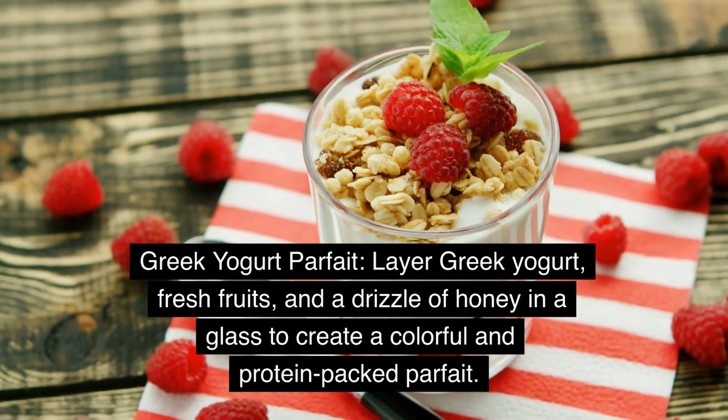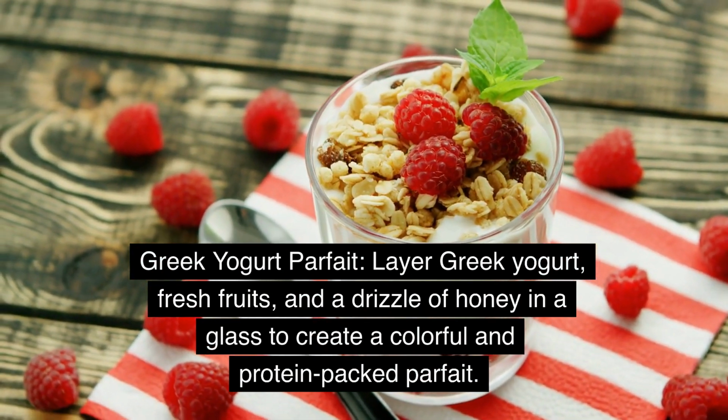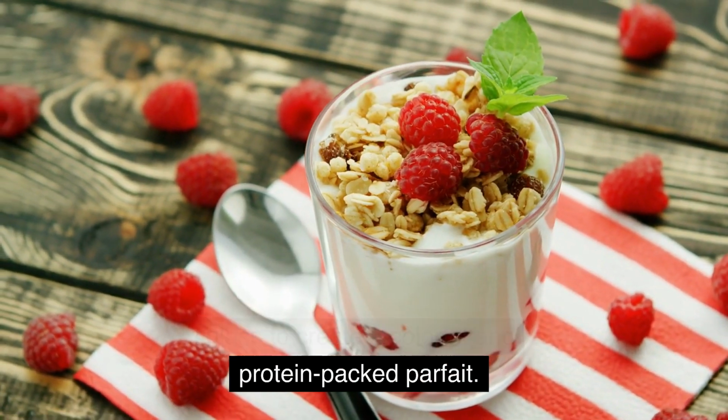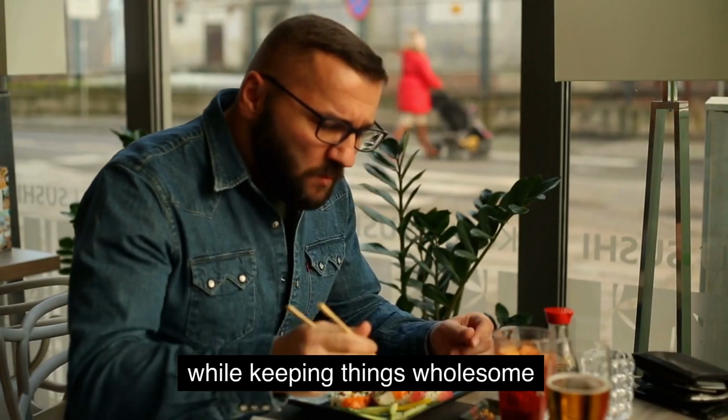Greek yogurt parfait. Layer Greek yogurt, fresh fruits, and a drizzle of honey in a glass to create a colorful and protein-packed parfait. It's a great way to satisfy a sweet tooth while keeping things wholesome.